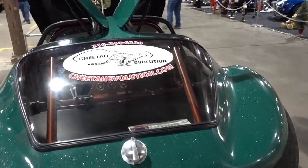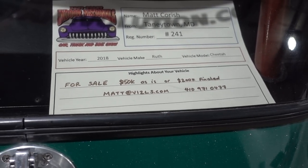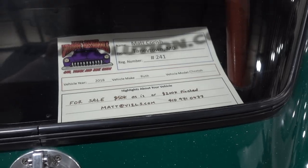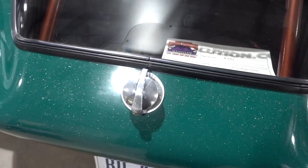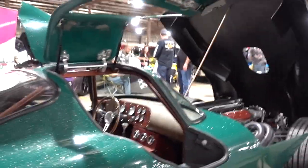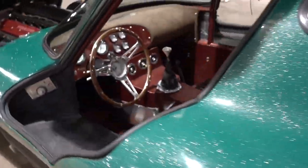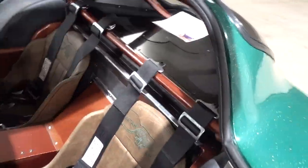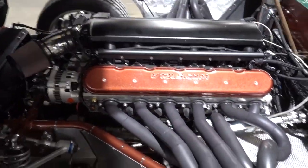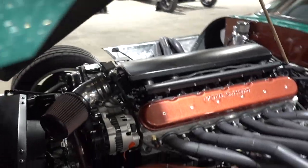One of my favorite cars here is whatever this thing is. Cheetah Evolution built it, I guess. Oh, it's for sale. 50,000? No. 150,000 as is, or 200,000 finished. Okay. So this, I guess, is some sort of kit car with decently meaty tires on it. This is probably just an aluminum tub. Probably a really basic chassis. Got these gullwing doors. It has this V12 LS, which is pretty crazy to have in a car this light.